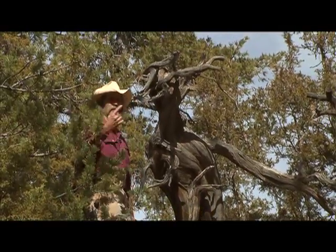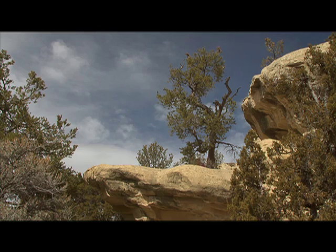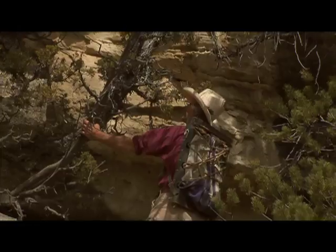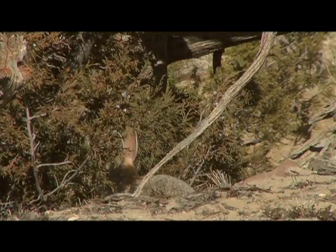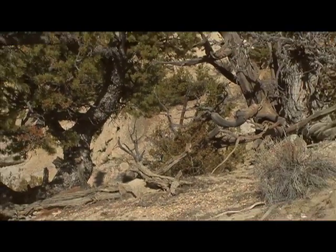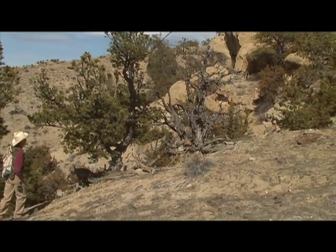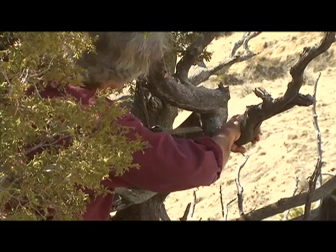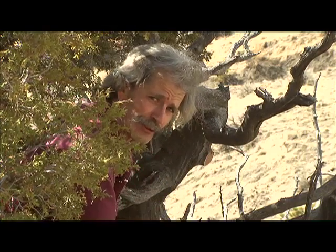Well, it sure was nice of that rancher to give us permission to come on this place. Come on, folks, let's keep going. Man, there's an old tree. Hope we don't disturb any of his wildlife. Well, there's a pretty good looking tree. I think there's something in that tree I could use. Saw's nice and sharp this morning.